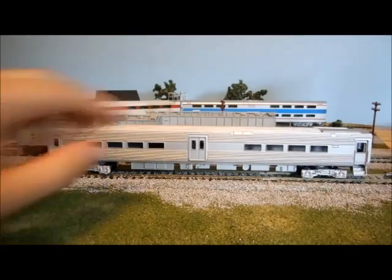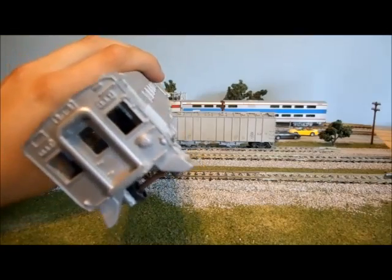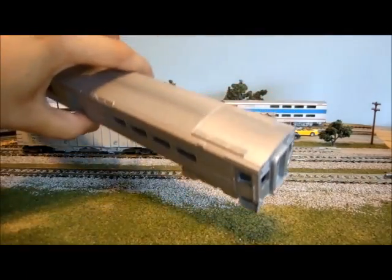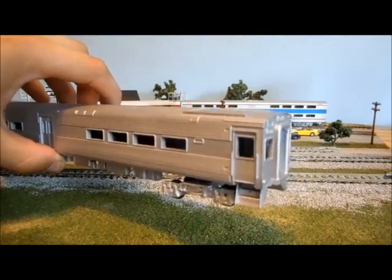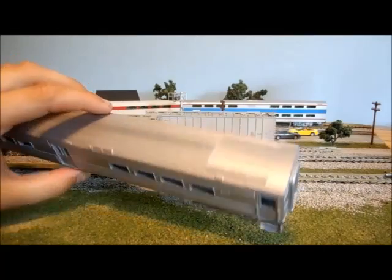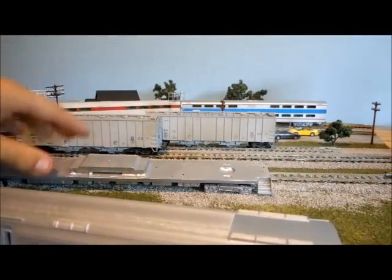But no, the details are really nice on this, the molded details. I put the gong bell on myself. The model came with molded gong bells, but I put the Details West one on. This one's been spray painted with a Model Masters Metalizer. It's a stainless steel. Turned out very good. And the floor came out, but yeah, it's not secured in there yet.